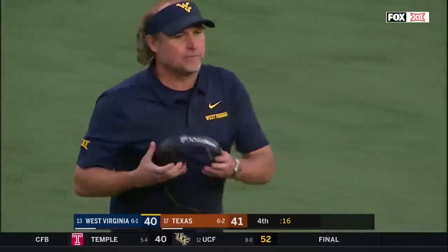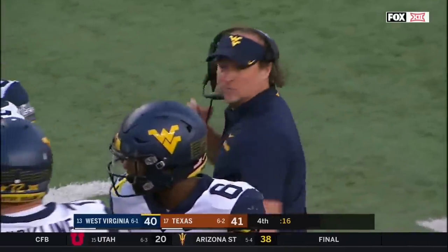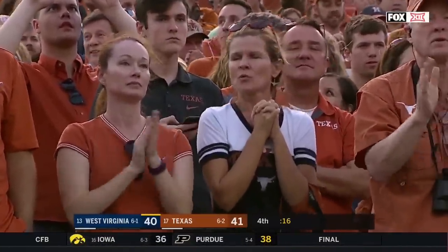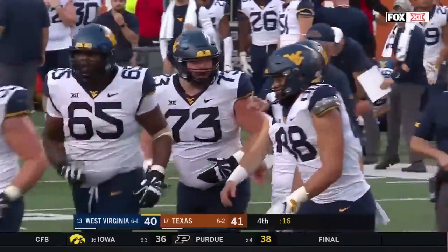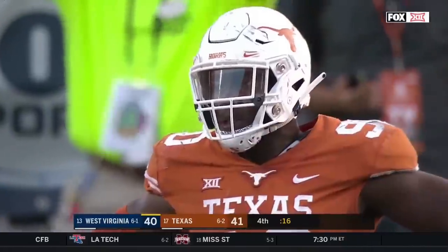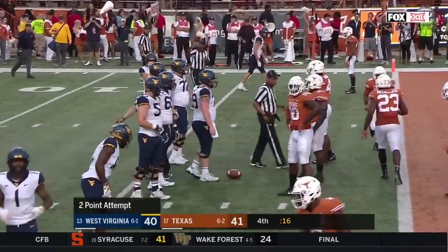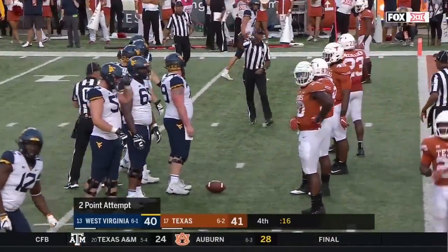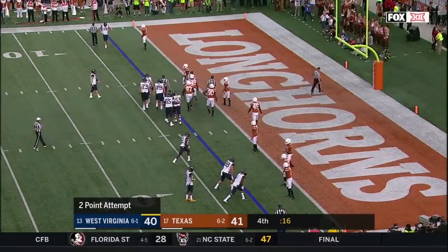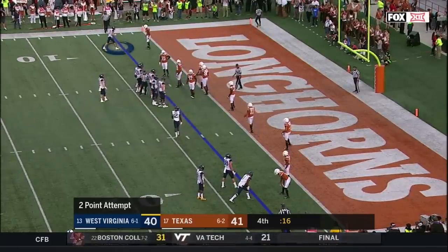Now he's going to talk to the official, Dana Holgorsen. The courage, though, to go for two in this situation. Remember, Big 12 championship implications on the line. The winner of this game, odds on, will head to that title game. And they've changed formations. Gus, David Sills is matched up one-on-one on the top of your screen with a true freshman, Anthony Cook. Remember, Sills is 6'4". Cook, 6 feet.